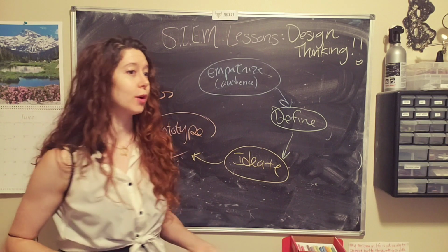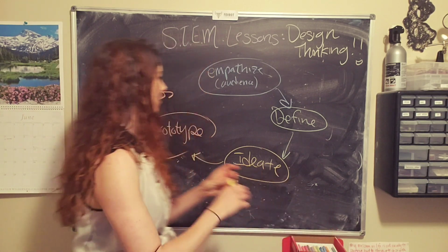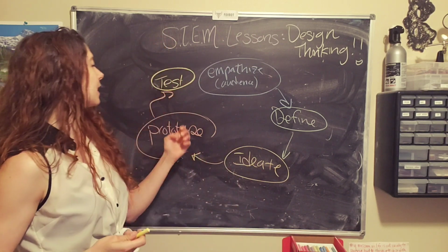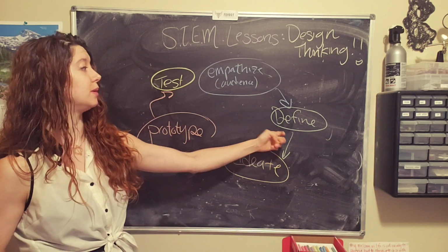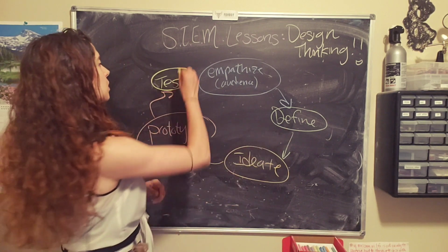Once you have a prototype, then you get to the last step, and I don't know what color I want to use. We're going to use yellow for the test phase. This is, I kind of hinted at it in the prototype phase, but this is where you determine how well your prototype works and if it actually meets the challenges and pain points that you identified in the first process.